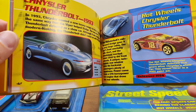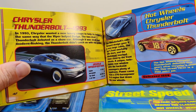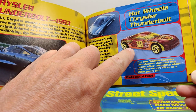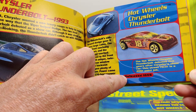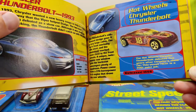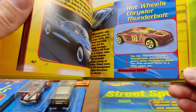There's a lot of information in these books. They give you the information about the actual car, and they also give you information about the Hot Wheels version, including the release date of that casting and some general information about the car. Sometimes it tells you different paint variations.